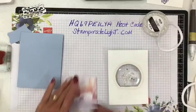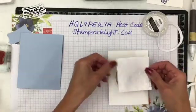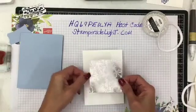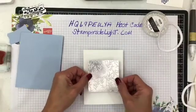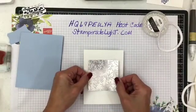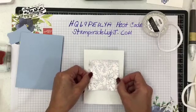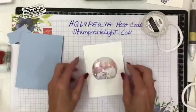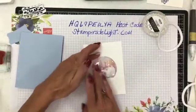Because I think I have this pretty straight, I'm not going to. I'm going to lift that, and I'm going to lay this right here. This is why I measured it. Okay, I'm going to do it straight. Lay that right about there. Hopefully I did it right. Yes, I did. Okay. And there you go.